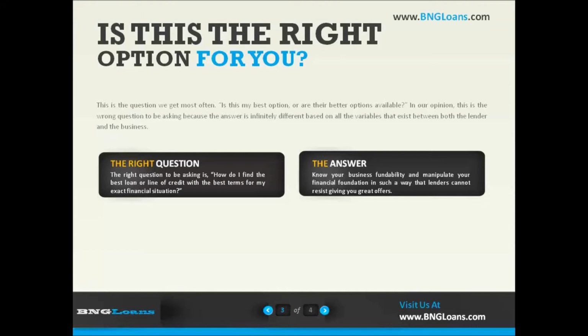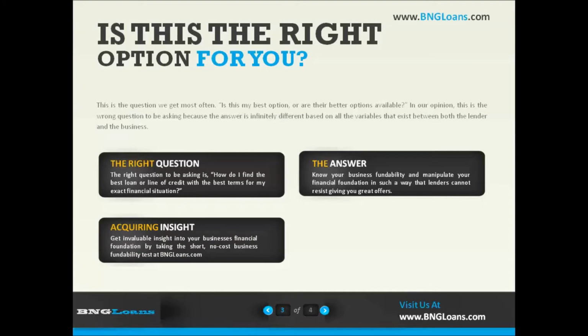And this is a no-cost test, and it's a lot like looking at the exam the day before you have to take it, so you know exactly what you need to study. Now, this isn't like a test in the true sense of the word or something that you have to study for, but we call it a test because it's a rating or a scoring of your business, if you will. And the study part comes when you're fixing any of the problems prior to needing to pass the lender's test when you actually apply for a loan or line of credit.